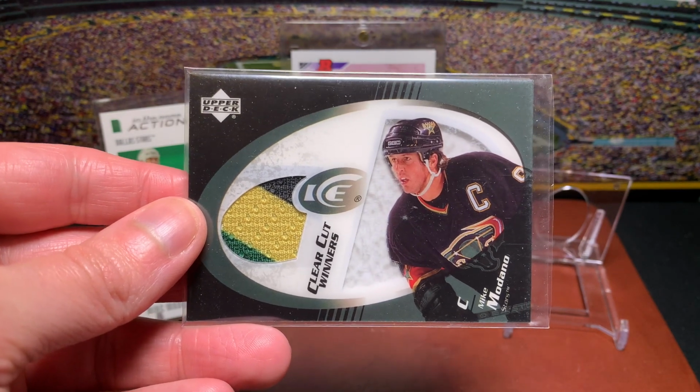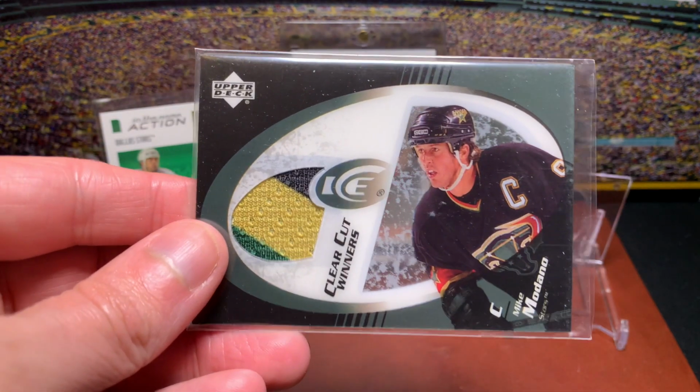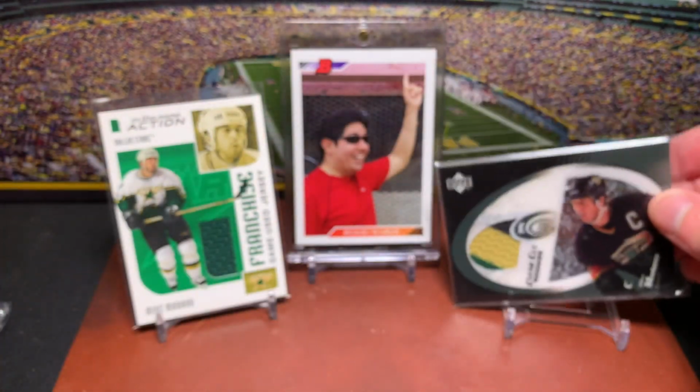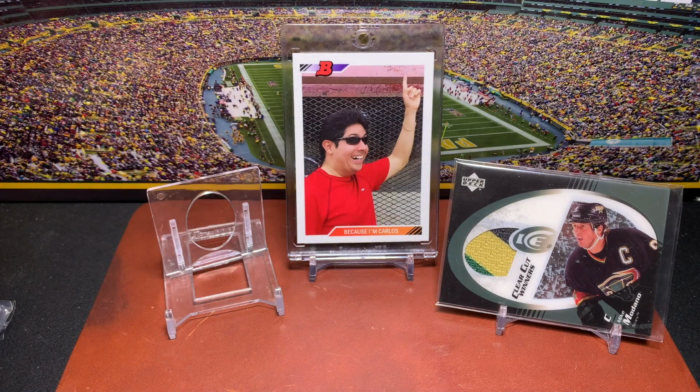You got a 3-color swatch on that, and you can see there's actually a see-through window, so I'll take off the little slip on it so you can see it properly. There we go. So you can see the little ice pattern, but you can also see it is see-through. 3-color piece is cool. Always appreciative when you can get one of those.